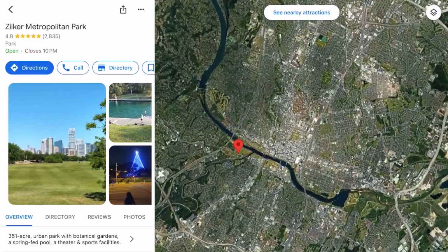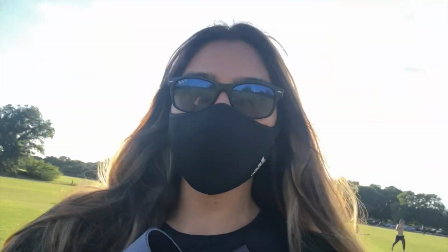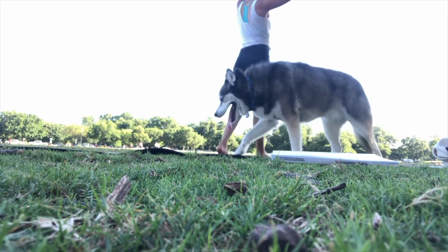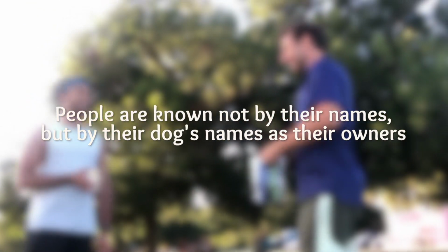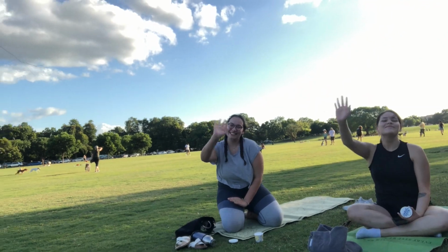Next up, we have Zilker Park, Barton Springs, and South Lamar. So this area is really great if you are into outdoors activities, spirituality, healing, and just being kind of out and about. If you have a dog, this is the area for you. My friend said that people are known not by their names, but by their dogs' names as their owners. I'm not a dog owner, so I can't really resonate, but I have spent a lot of time in this area, so I do understand what he's talking about.